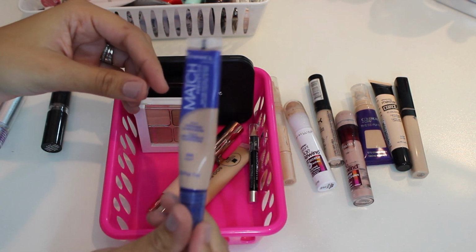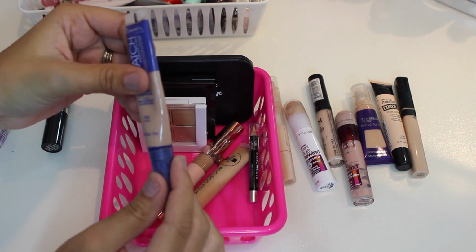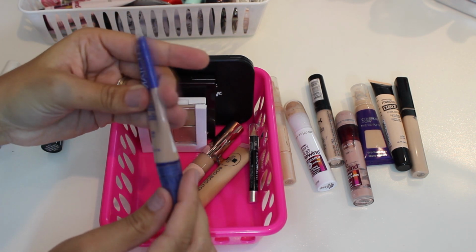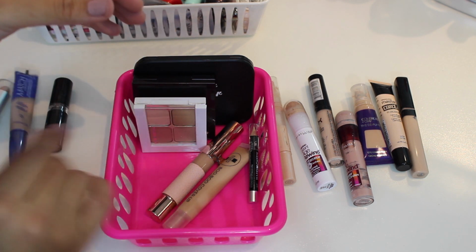And then this one is the Rimmel Match 2-in-1 Concealer. I'm going to get rid of this because I've used it multiple times, and I feel like this doesn't do anything special for me, so I'm just going to get rid of this one.